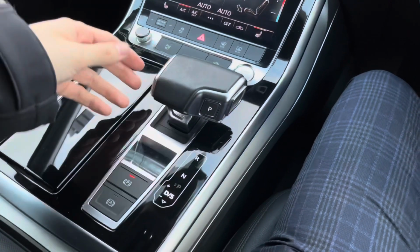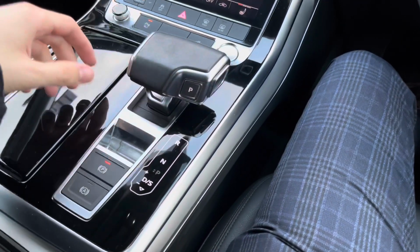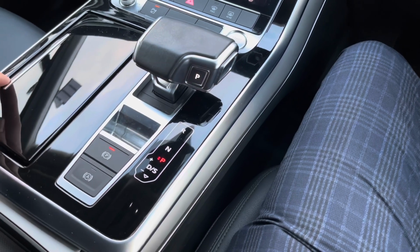Now, in looking back, this vehicle does have the tiptronic gearbox, so you can flick through, you can have different manual modes there. You can go into reverse, where your reverse camera and sensors come up, and we'd also have an electric parking brake, as well as auto hold, which is great for those traffic queues.